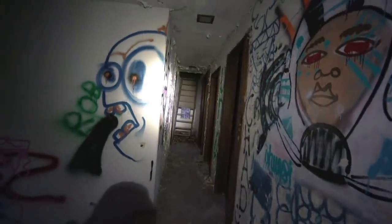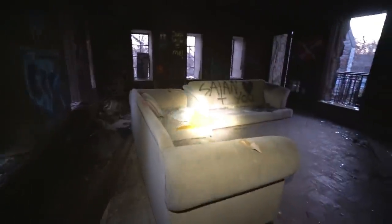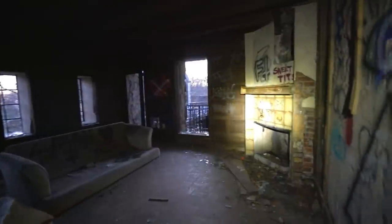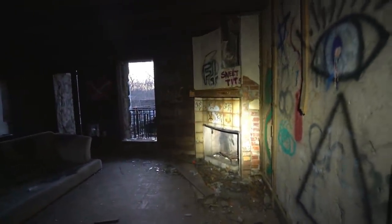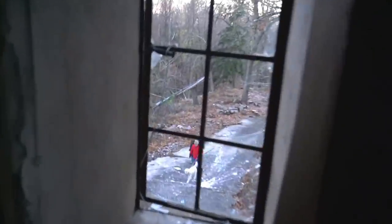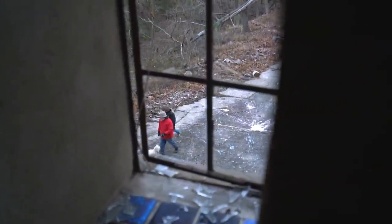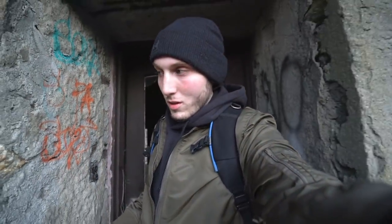Where should we go, left or right? Attic's over there. But we have another couch. Ooh, a couple of couches. This is another chill room. Fireplace and all. People walking their dogs here. So I guess this is a pretty popular place for locals.